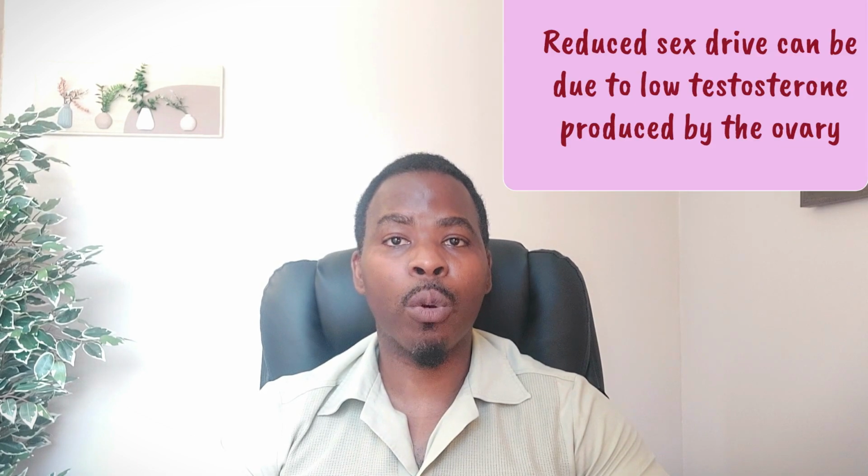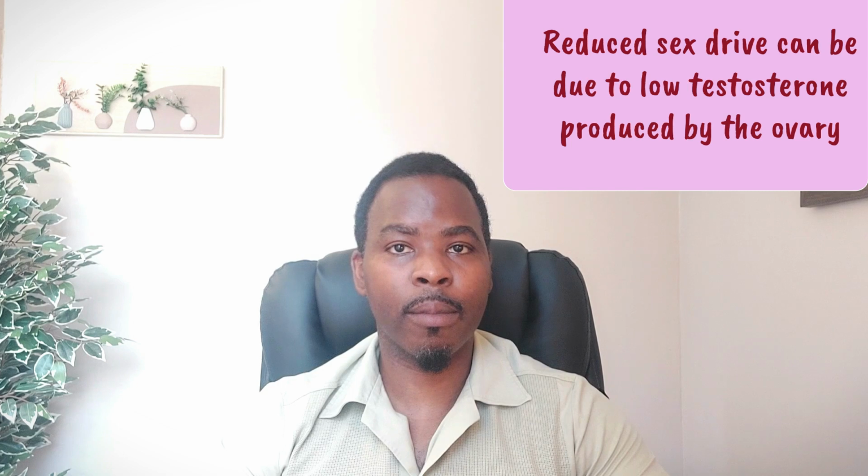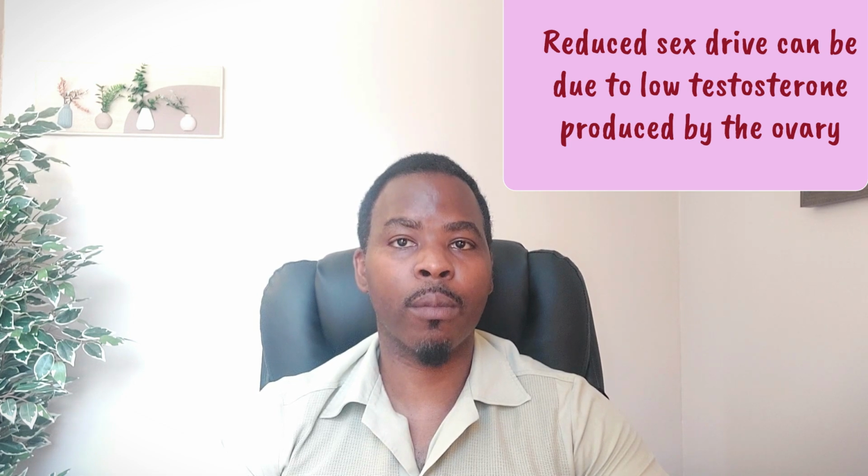Now, in some women who have reduced sexual libido, it is also found that these women are lacking testosterone, the male hormone, and this is usually found on blood testing. Now, the male hormone testosterone is also produced by the ovaries. However, this is produced in small amounts, and the amount of estrogen usually suppresses the effects of testosterone. So testosterone can be used in the form of gel, spray, or implants.